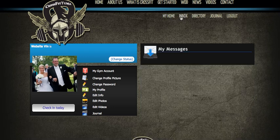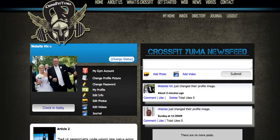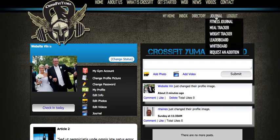You'll see the opportunity for an inbox. You can send emails within the system. You can also view people that are on the site. My Home is going to take you to your profile page with the CrossFit Yuma newsfeed. And Journal is going to give you the opportunity to log your WODs, have a meal tracker, weight tracker, daily leaderboard, whiteboard. And if there's anything that you want to add that's not in our system, you can do it there on the bottom.